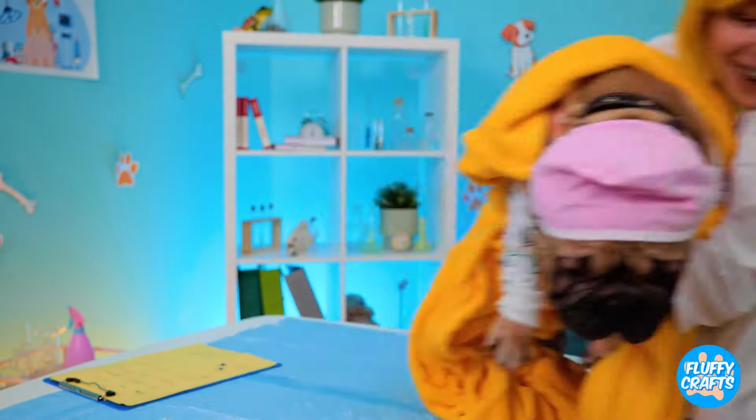Oh, what's that smell? Puppy, what did you eat? Don't you worry, the doctor's on the case. Wow, that mask really pays for itself.